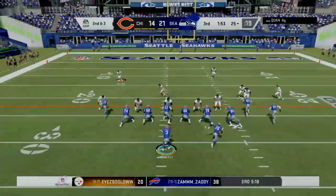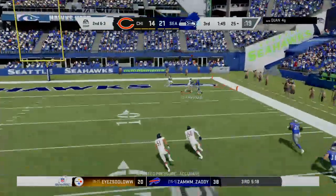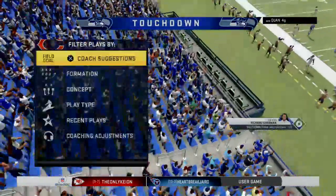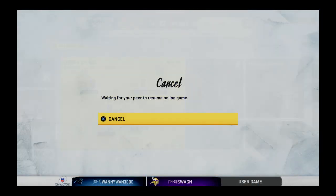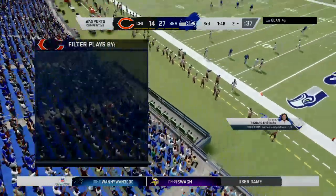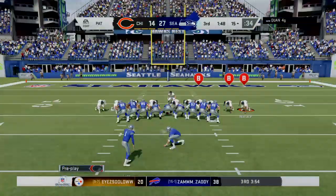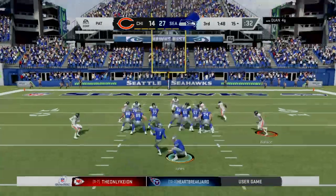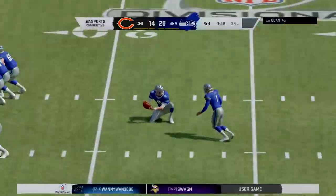Let him go. Jameis to throw it. And he's got it. Caught in the end zone for the Seahawks. Touchdown. Josh Reynolds there to make the grab. And the Seahawks are able to stretch that lead out a bit further. Lutz good on the extra point. And the lead now up to 14.